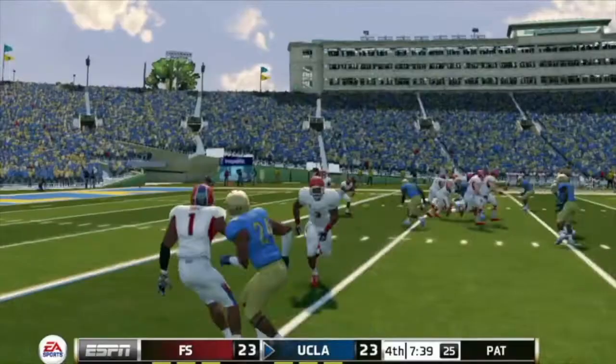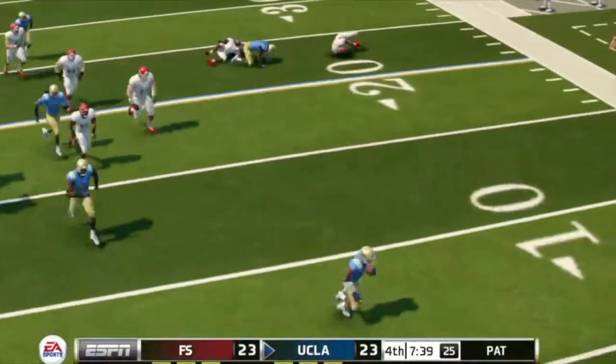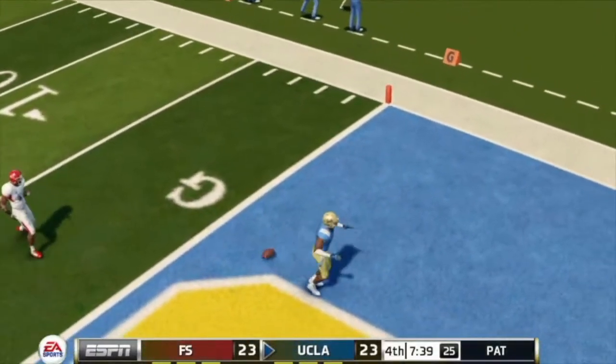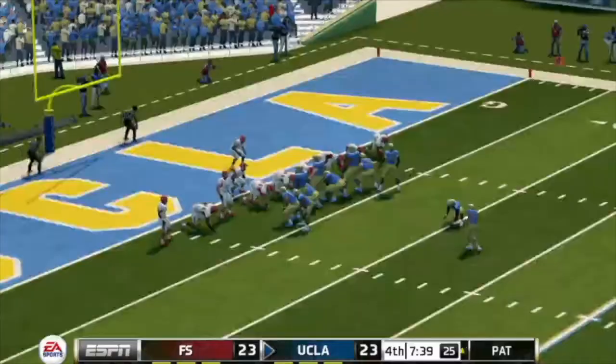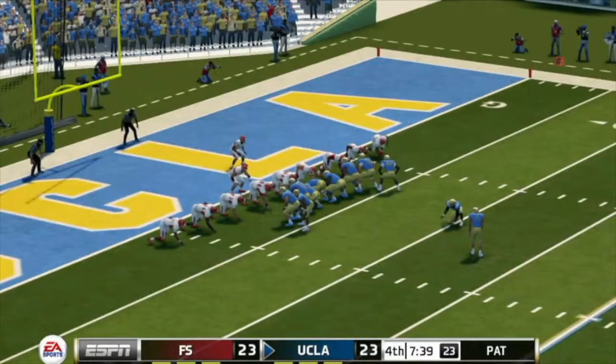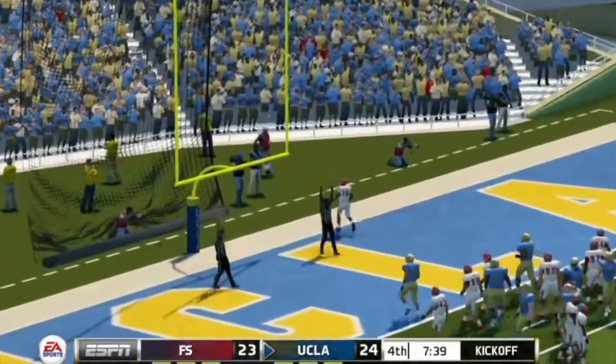So a great play by the defender to give his team 6 points. That was a very good play, and that will certainly help build his team's momentum. They'll try to tack on the extra point that will take the lead. He splits the uprights with the extra point.